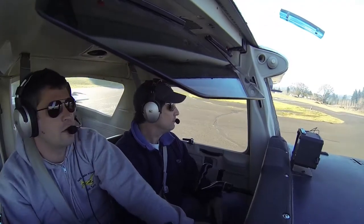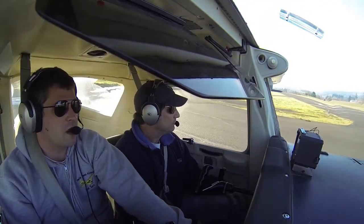Clear on the left. Twin Oaks traffic, Cessna 19333, departing runway 20, remaining in the pattern, Twin Oaks.